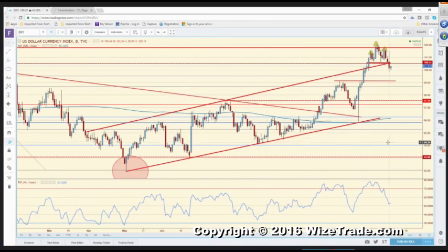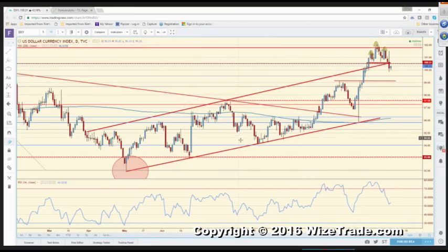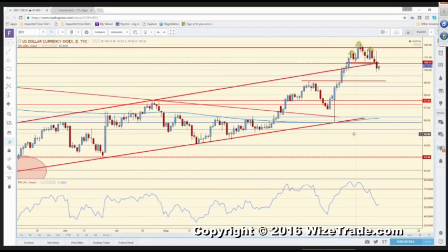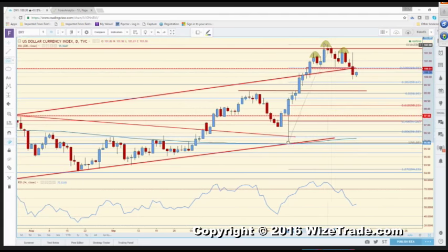So the dollar index, we have a head and shoulders pattern in play. What that means is now any move up to 100.50 or maybe even slightly higher to 100.60 is going to be resistance on the way up. And support, okay, well, let's figure out why we stopped where we stopped. This is the dollar index, so let's go ahead and grab a fib. Take this low here to the high.